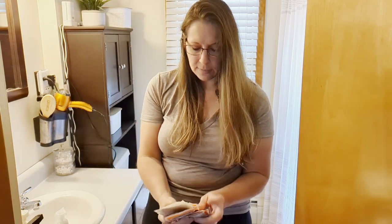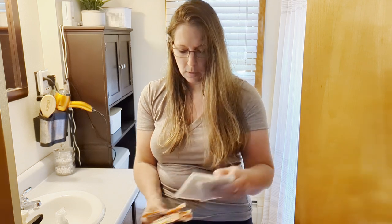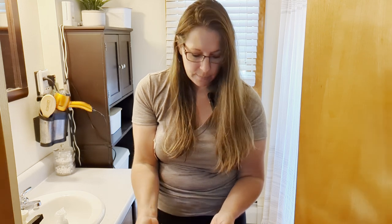And not the Band-Aids. These things, again, I've had them forever. We don't use them, so they don't need to be taking up space in the room. So I'm gonna let these go too. The Band-Aids I'll keep, because these always come in handy.